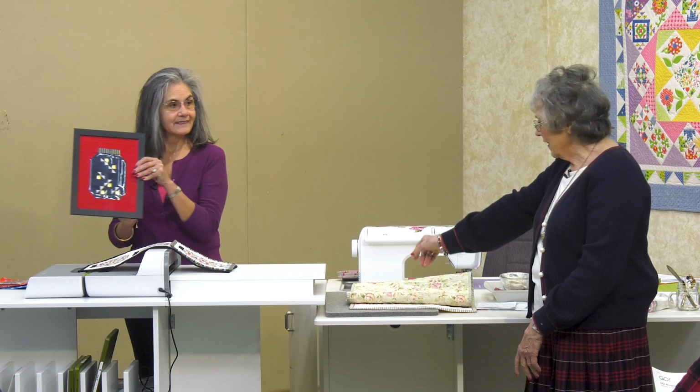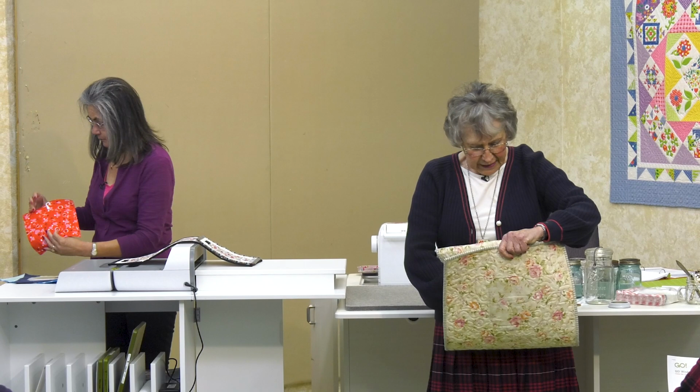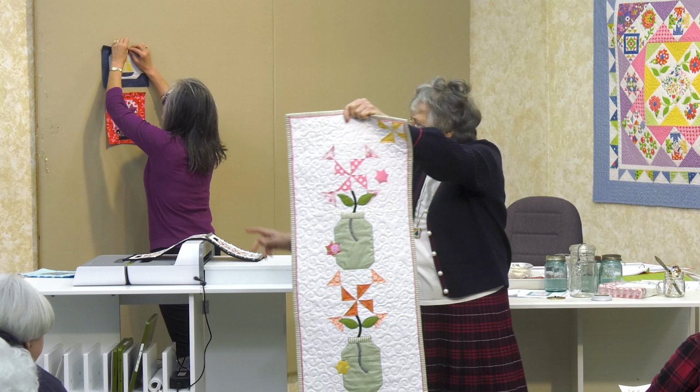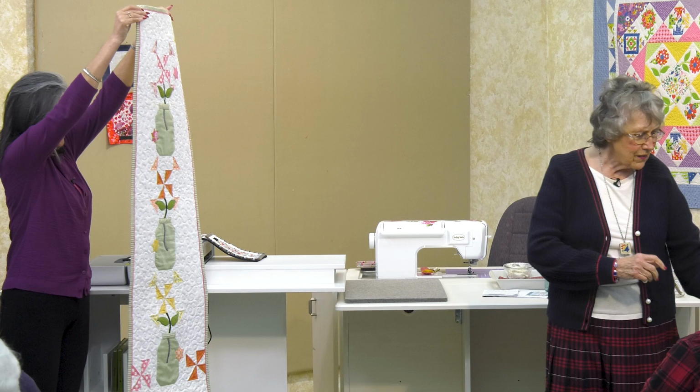Okay, so I've been busy too. Always. I've been working on my decoration for the kitchen in the spring. Ta-da! Do you want to help? Oh, Teresa's putting it up. So this one is more like the cover that you have. That's actually on the windowsill. They're all lined up in a row. There are four jars lined up in a row.